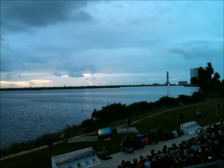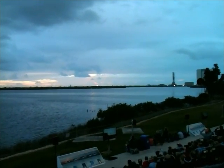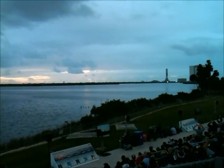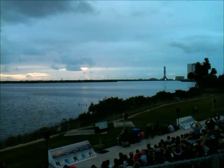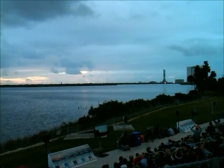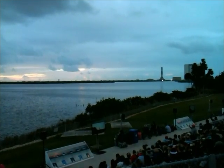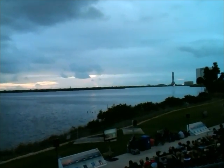Delta 4 on internal power. The common booster core liquid hydrogen and liquid oxygen tank securing will be started at T-minus 3 minutes, 32 seconds, including closing the propellant fill and drain valves. T-minus 3 minutes, 32 seconds. CBC propellant tank securing started. Vehicle transfer internal complete.